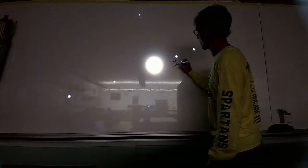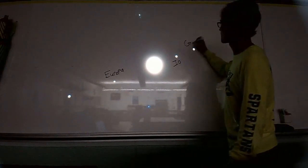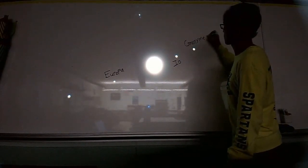Now, one other thing that's important to know for the quiz on Monday is the order of these moons. So it looks like from this picture, this is the closest one. Which moon would this be? Yeah, we got Io there. Looks like this one's probably the next closest. What's that one? Yep. This one looks like it's the biggest. Which one's that? Yeah, the one that starts with a G. Ganymede, yep. And last but not least, we've got Callisto.